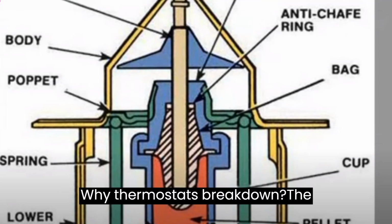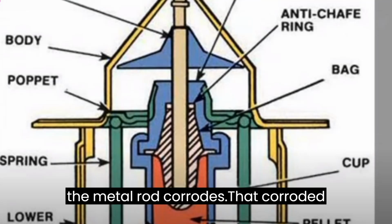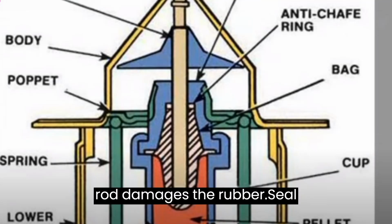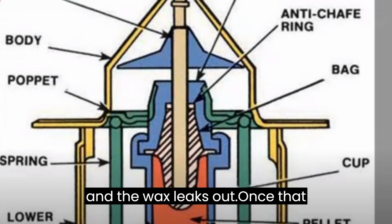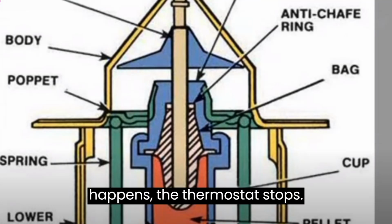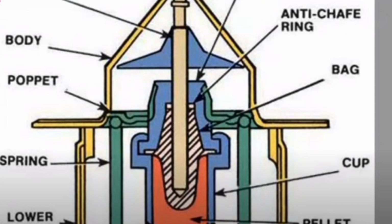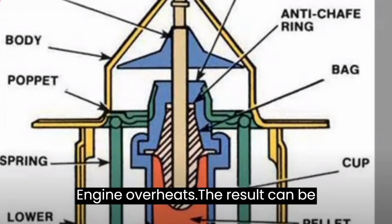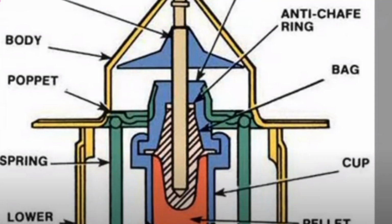Why thermostats break down. The entire system functions properly until the metal rod corrodes. That corroded rod damages the rubber seal, and the wax leaks out. Once that happens, the thermostat stops opening, coolant stops flowing, and your engine overheats. The result can be catastrophic engine failure that will cost several thousand dollars.